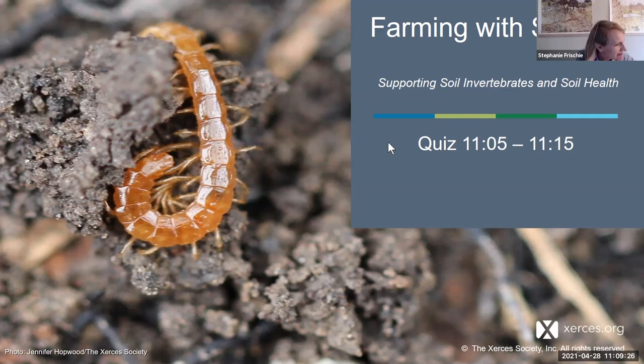So the first one, I hope that Zoom worked correctly here. You could choose more than one. And actually the correct answer is all of these. Some soil invertebrates are predators, some are decomposers, some are pollinators, and some are food for other animals. So everyone did really well in recognizing those roles. Number two, the question was, this common group of soil invertebrates is found throughout the Northeast, yet many species are non-native. The correct answer here is earthworms.